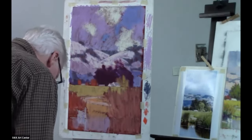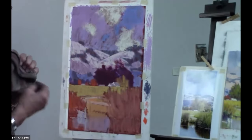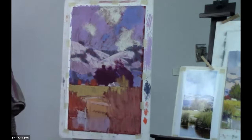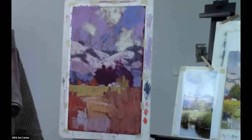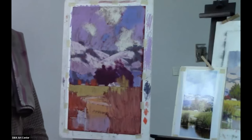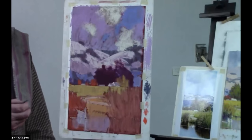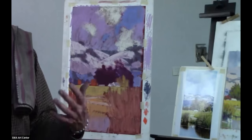So maybe I'll set the value of the eucalyptus now. This is a dark blue. There are certain blue gray colors, Holbein pastels, that you can only get open stock if you order online, unfortunately, unless you have a really comprehensive art supply store down here. But I've kind of given up.